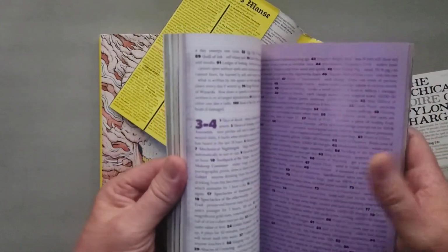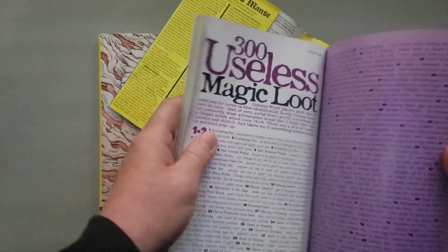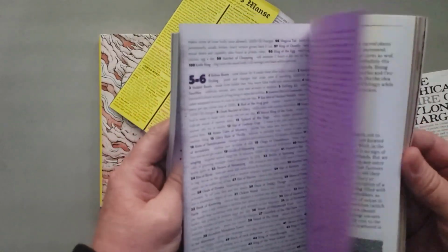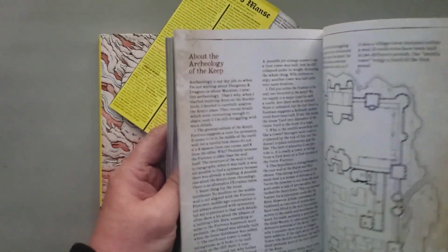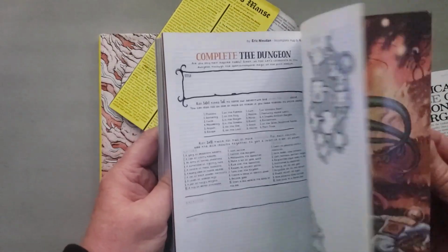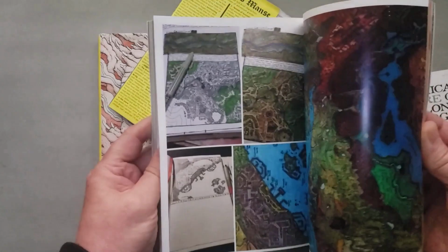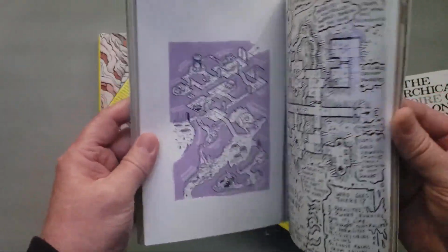Sorry, this is another one here. So this is 300 useless magic loot. So just really fun stuff that's magic, but it's not going to overpower your game, and it's just going to add a lot of flavor. And then there's different adventures back here. As you see, there's maps. They just give you a lot of maps that you can figure out, like, how are you going to use these in your game.